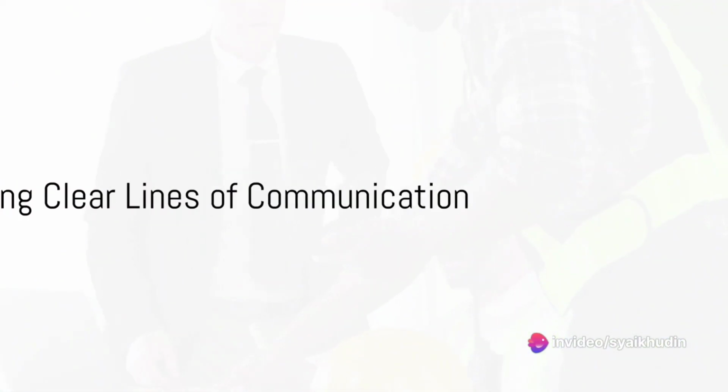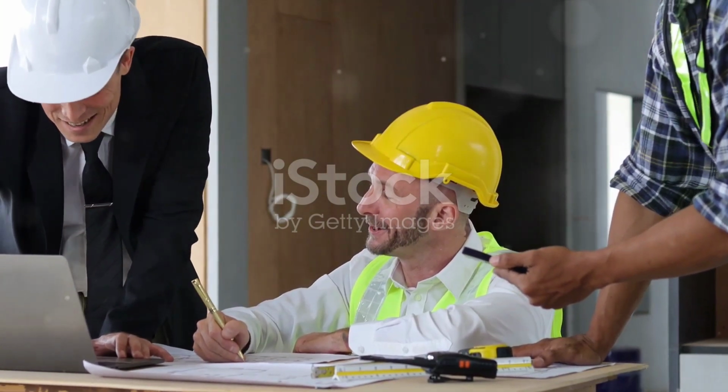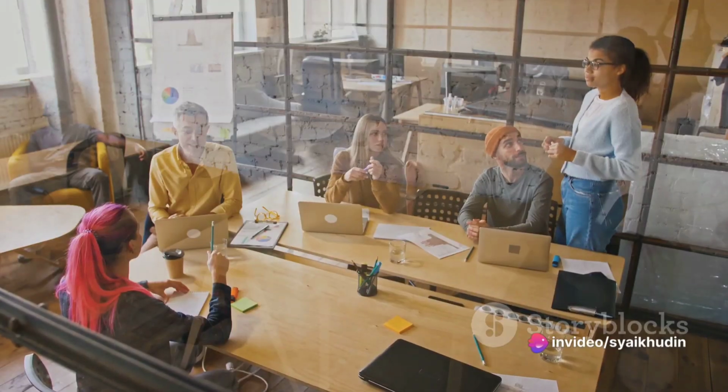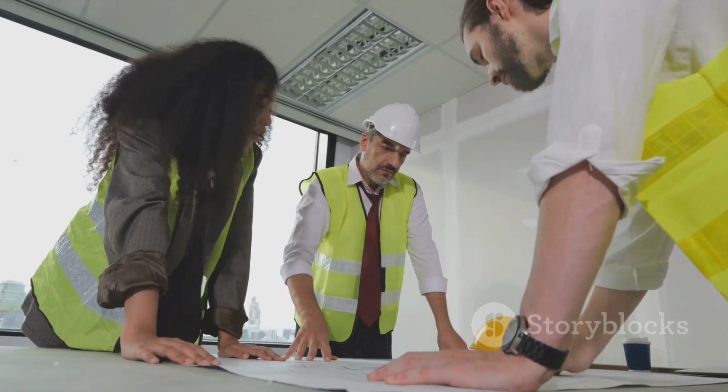Next, Jane establishes clear lines of communication. In a project of this magnitude, information must flow seamlessly among architects, engineers, contractors, and stakeholders. Jane sets up weekly meetings, regular reports, and a shared digital workspace. This way, everyone stays in the loop and potential problems are flagged early.